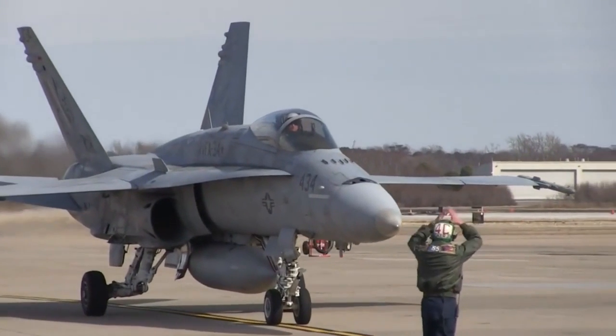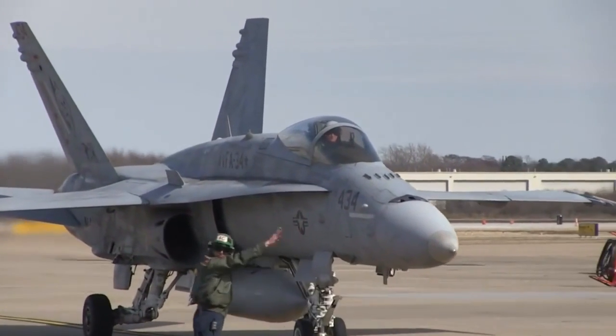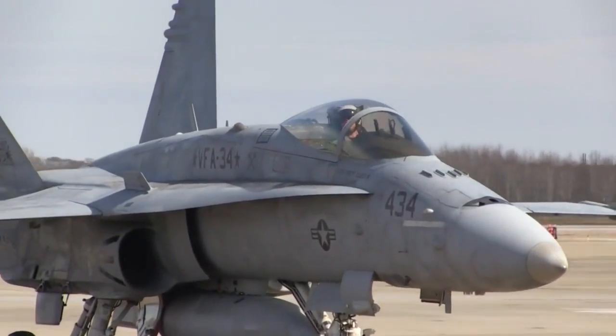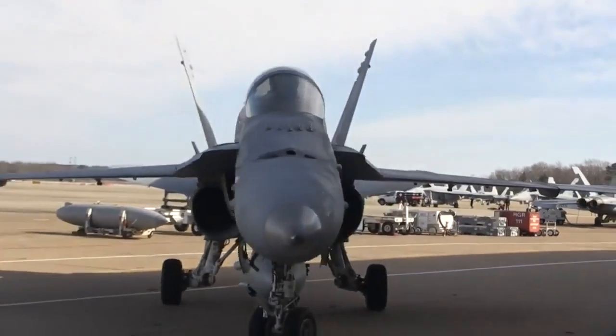Number 6. McDonnell Douglas F/A-18 Hornet. The McDonnell Douglas F/A-18 Hornet is an all-weather, twin-engine, carrier-capable and multi-role combat aircraft designed as both a fighter and attack aircraft.